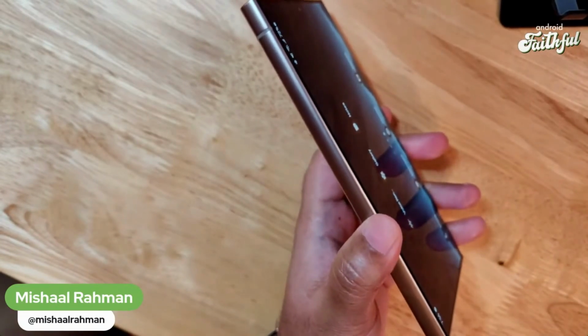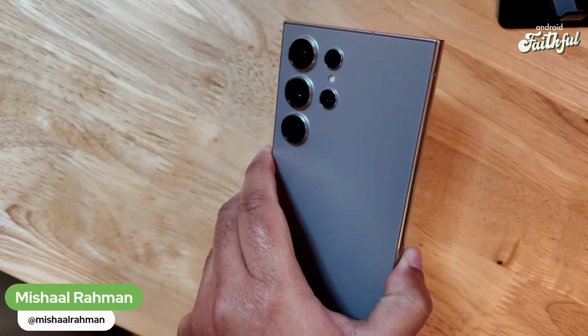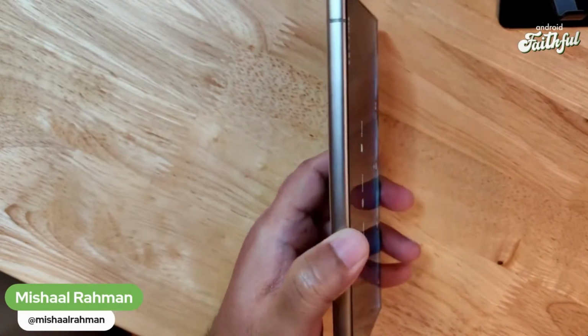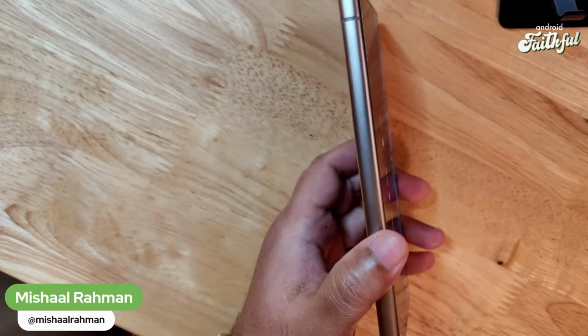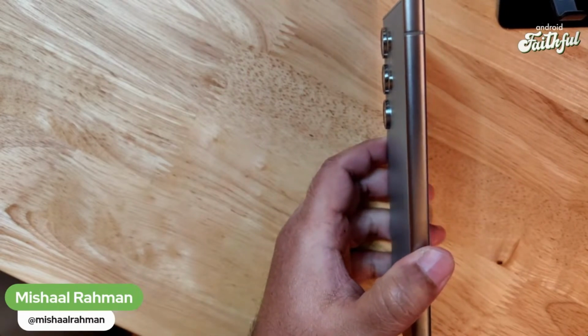And that is the Ultra, is that right? That's the one that you got? Yes, the S24 Ultra, with the titanium build quality. Yep, it looks nice. I'm a huge fan of the Ultra series. When they have their Ultra devices, I almost always really like them.